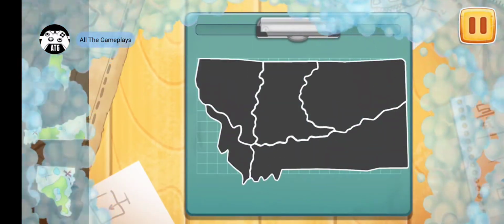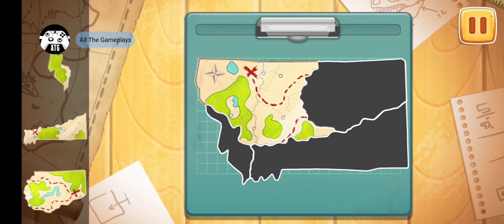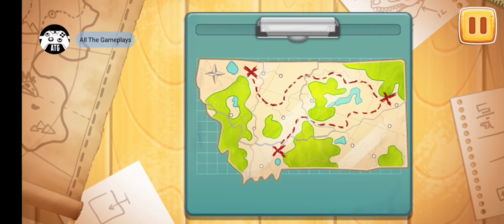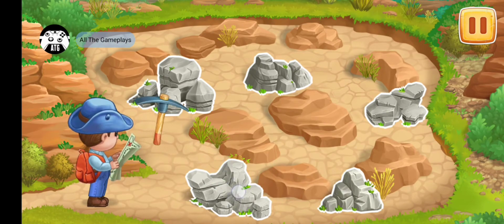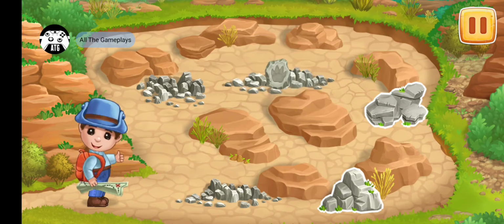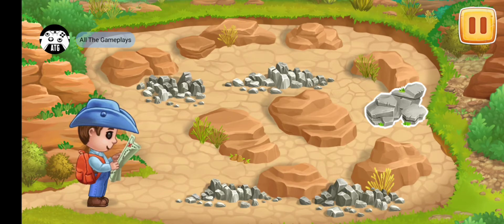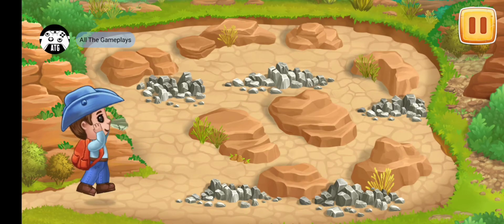Let's assemble a map of the excavation site. Ready. Let's find a future excavation site. Keep up the good work.